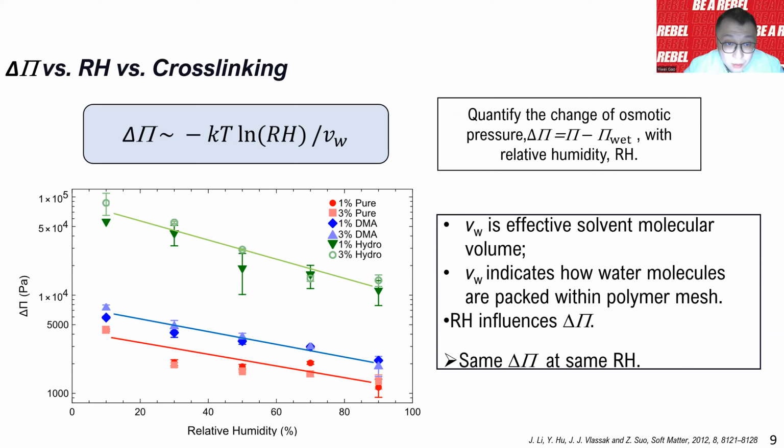And another conclusion is very important: we successfully confirmed our hypothesis that if the samples are from the same hydrogel family at the same relative humidity level, the delta pi value of all the samples should be the same. And that also means we can use the change of osmotic pressure, delta pi, to identify the family or type of a hydrogel. And this is what we got for the stiffness part. So mission 2 is completed.